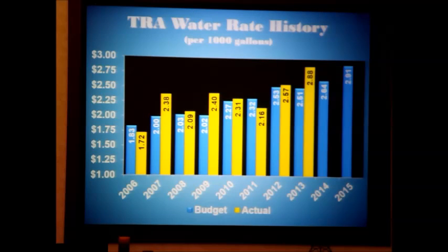TRA buys their water from TRWD, Tarrant Regional Water District. The cost of raw water is going up. And when we fuss about our employee costs and our healthcare costs, bear in mind, they've got the same thing. So water is just going to continue to go up. Federal regulations are driving the cost of water up. Yeah, and scarcity.